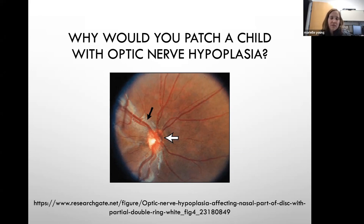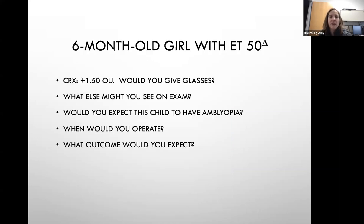Some of these kids, every time you patch them, they just go to sleep, telling you they get no vision at all out of that eye. So sometimes you can't, but I think it's always worth a try to see if you can. That's why we patch them, because of any additional vision they might lose from amblyopia.